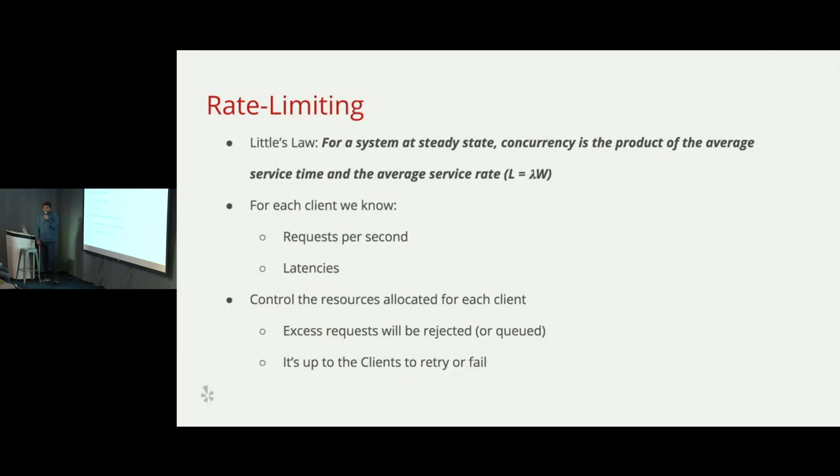A big feature of Hystrix that we found super useful was rate limiting. Rate limiting follows the usual principle of Little's law, which is that the limit or the throughput that you want the client to control is dependent on two things. One is you would have to know the average throughput requirement of the client as well as the average latency. So for each of the indexing and search clients, we always knew these two things: the anticipated query rate that we should support for the client as well as the average latencies for the client based on their Elasticsearch queries.